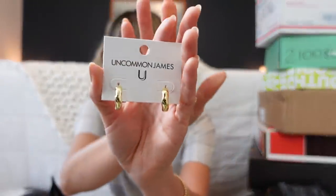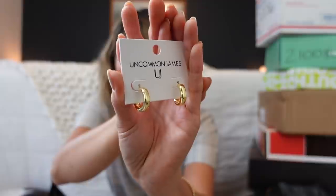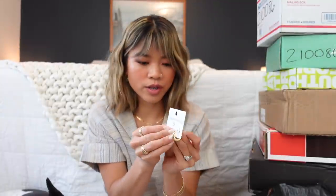Really, really cute. Look at these. So they look like they're normal hoops, but then you can see that they have this organic shape to them. So they're not perfectly circular. I really, really love these. And I might just pop them in while we're here.